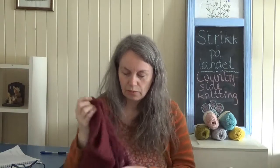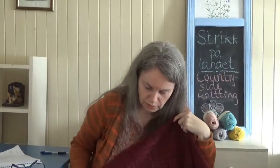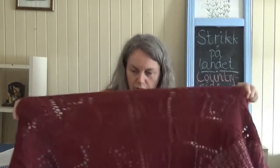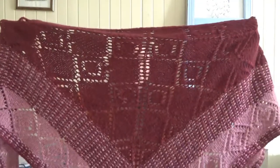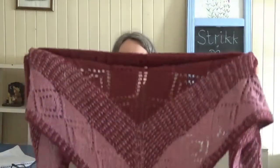Another shawl that I made recently is a really big one. This is the Parrock shawl from Marina Blackburn, or Marina Skua, as she is called as a designer. It's big and triangular, and it has a diamond-shaped pattern.